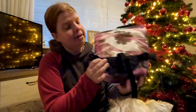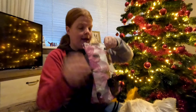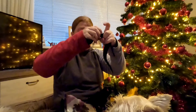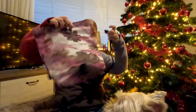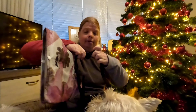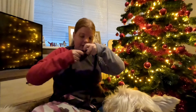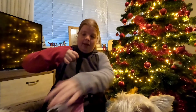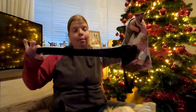At the back here it has 2 clips, and together with this bag come 2 straps as well. This is a round one that you can completely add to it. So you add one side to here and the other side you can clip to this side, and then you have your hip belt.